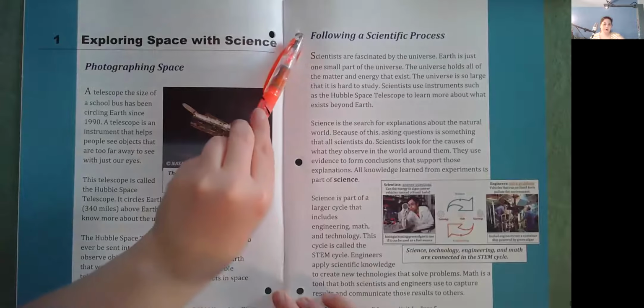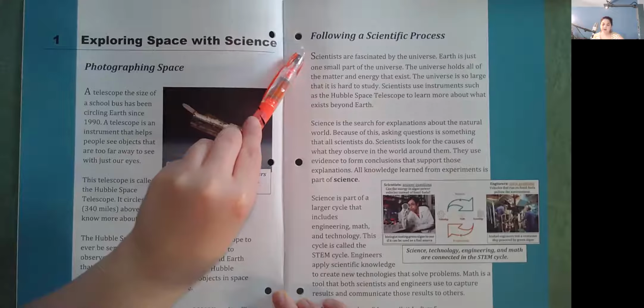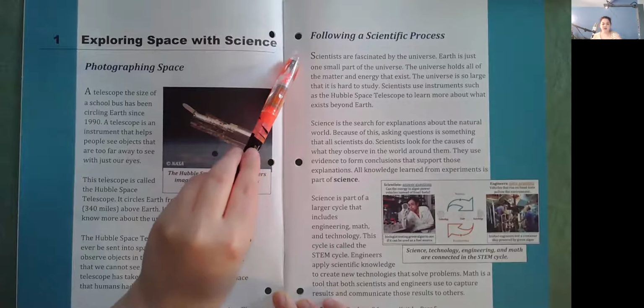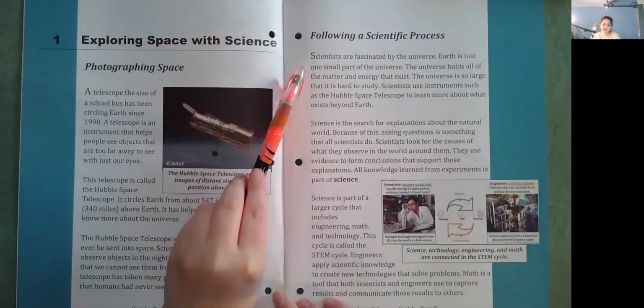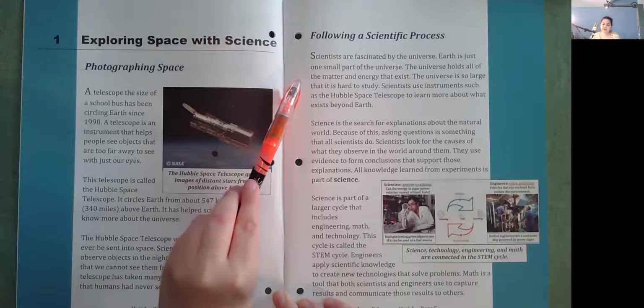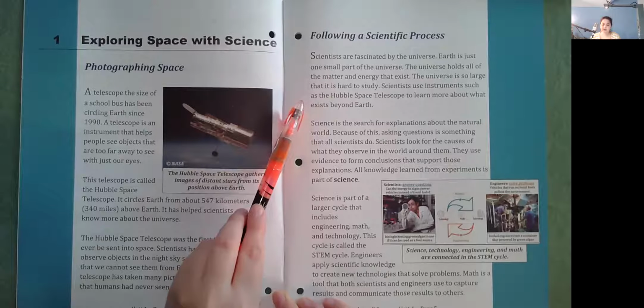Following a scientific process. Scientists are fascinated by the universe. Earth is just one small part of the universe. The universe holds all of the matter and energy that exists. The universe is so large that it is hard to study. Scientists use instruments such as the Hubble Space Telescope to learn more about what exists beyond Earth.